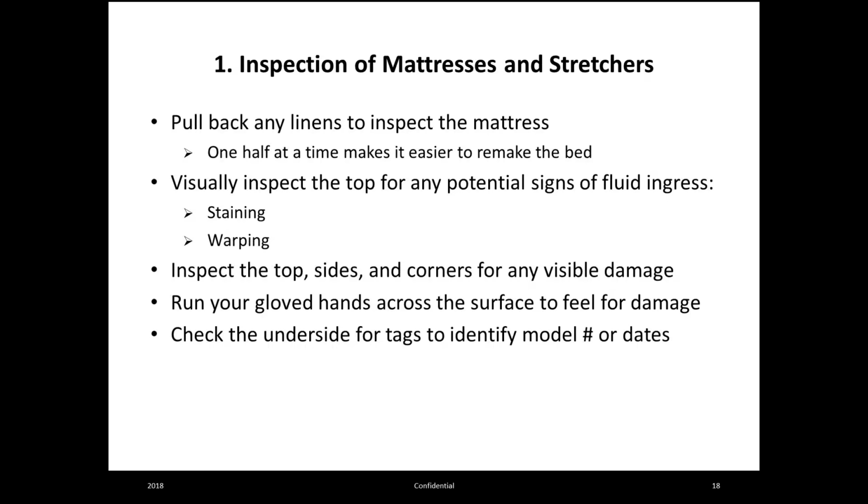Second of all, as part of the inspection, a visual look to see if there's any signs of fluid ingress. And there's two possible signs of fluid ingress. One would be staining, as I showed in some previous slides, and we'll show in some pictures moving forward. This is a blotching, discoloration of the mattress cover, and it's very visual. You can definitely tell if a mattress has been penetrated with fluid. Or there's warping, so that the mattress cover is not tight and supple, it's kind of bubbling. So those are two signs of fluid ingress.